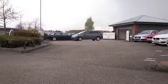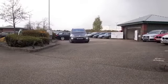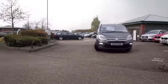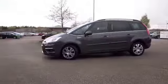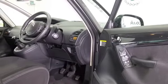Now, if you're after a family-friendly car that you're going to make friends with and you look forward to driving, how about this Citroën C4 Grand Picasso, looking very smart in metallic grey and nice alloys as well, and in very nice order, it has to be said, with about 12,000 miles on the clock.